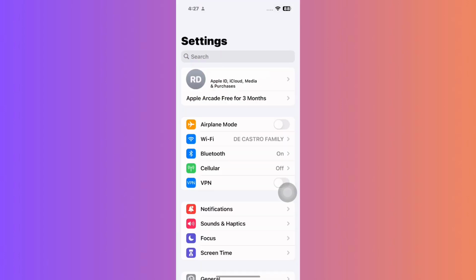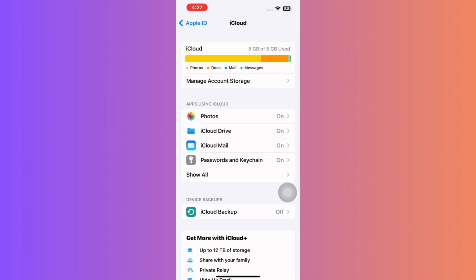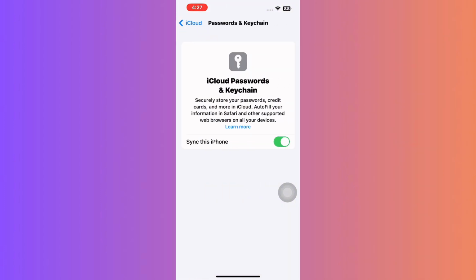Step 2. Using iCloud Keychain. Still in Settings, click on iCloud. Scroll down to find Keychain. If Keychain is turned on, it means passwords from all other Apple devices that had iCloud Keychain enabled are synced and can be accessed here.